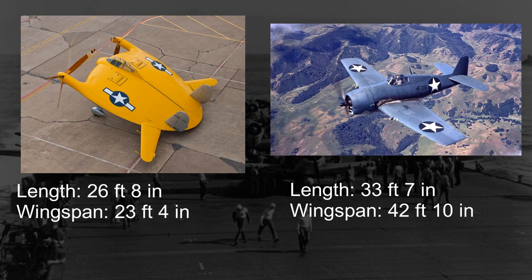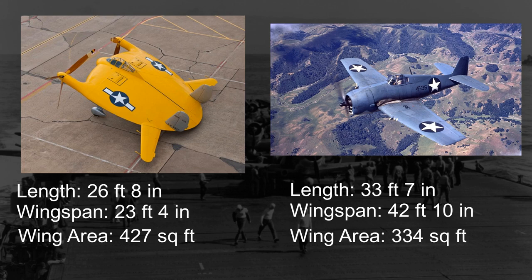The total wing area, though, was 427 square feet for the 173 and just 334 for the Hellcat. Despite being a smaller plane overall, the V-173 using its entire body as a wing meant that it had more wing area than basically any other US fighter.